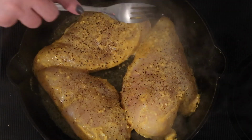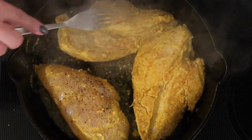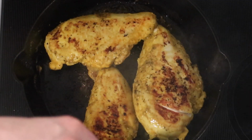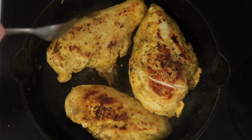Cooking those for about 7 minutes on each side. Flipping those, I'm going to do 7 minutes on the other side. And then I'm just going to flip them back to the original side and pop the entire cast iron in a 350-degree oven for about 20 minutes to get my chicken to a temperature of at least 165.